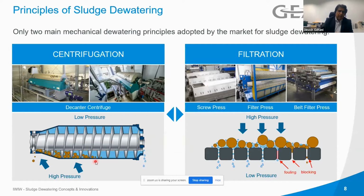Whereas in comparison to a filtration system, any kind of centrifugation system works on the principle that solids are separated from the liquid through the process of sedimentation and compaction, which means centrifugal force is important. And further, in centrifugation, the water does not need to escape via a cloth mesh. It is simply lighter. And if you see, the lower pressure is on this side.